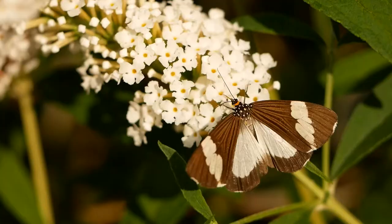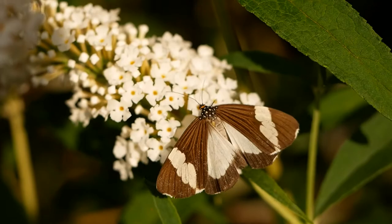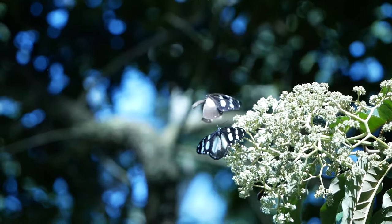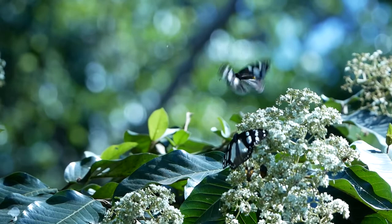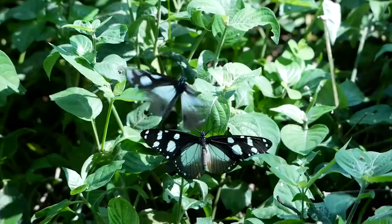This day-flying moth also appears to be part of the complex. The variable eggfly is one of the palatable mimics. Here we have a male hovering over a female and dusting her with scales from his wings, so-called love dust. This contains pheromones designed to stimulate her to mate, but in this case, completely unsuccessful, as normally happens.